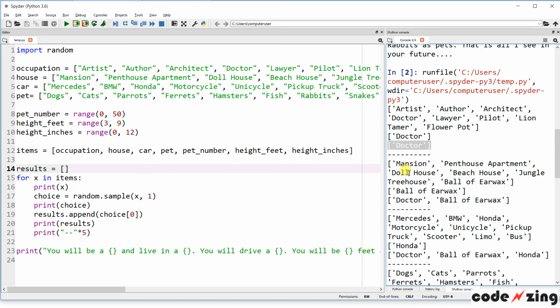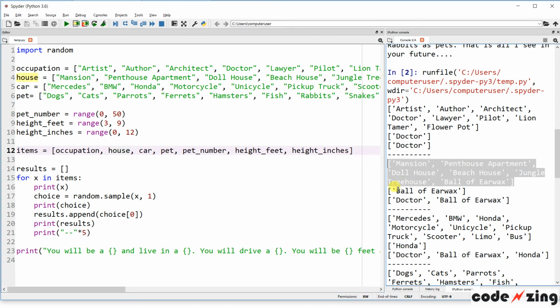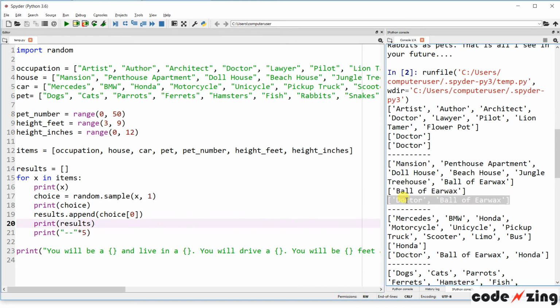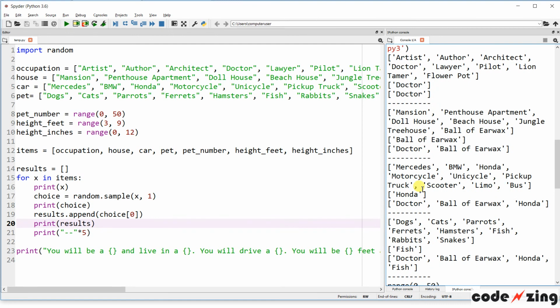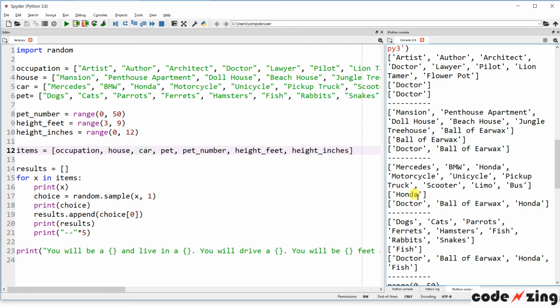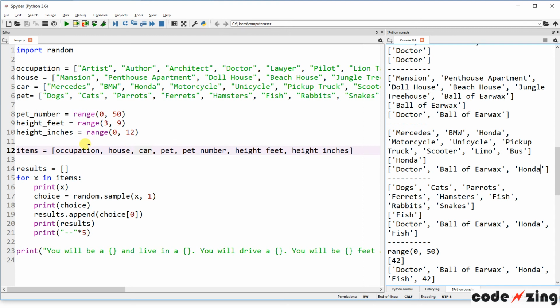So as it loops to the next one, it's going to loop through the next X, which is house. So it pulls that list of houses. It makes a random choice, which picked ball of earwax, and then it's appending that to results. So now results is doctor and ball of earwax. The next item that it's going to loop through is car. So it pulled in all the cars that we listed. It makes a random choice, a Honda, and appends that to the results list. So now we have doctor, ball of earwax, Honda, and you can see it's going to keep going through all of these items we want to fill in and making selections.